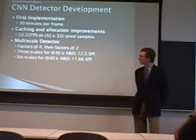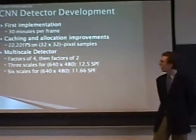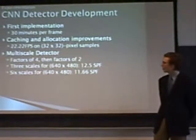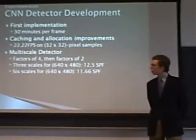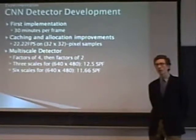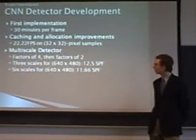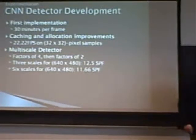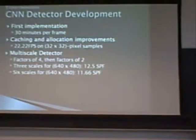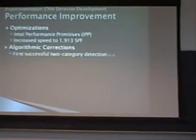Using three scales starting at 640 by 480, I was able to achieve 12.5 seconds per frame. Implementing a system with six scales, each with dimensions 1 over the square root of 2 of the previous scale, but with fewer total pixels being processed, I achieved 11.66 seconds per frame. Much better than 30 minutes per frame, but still not within the realm of real-time processing.